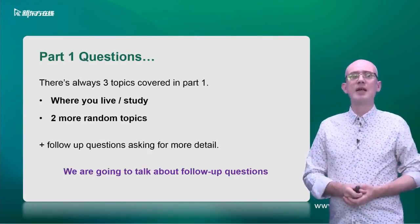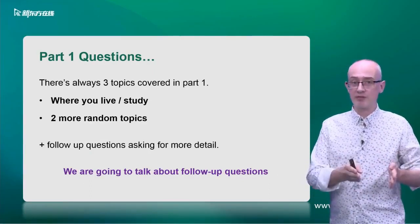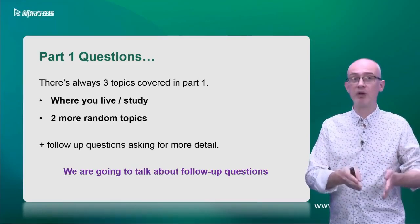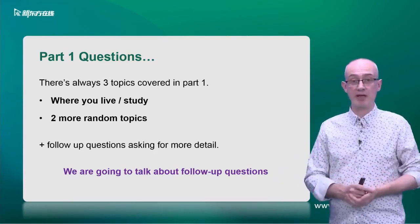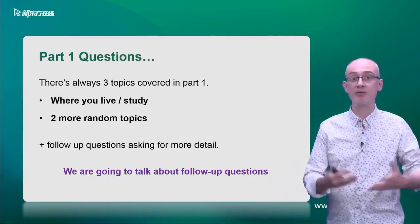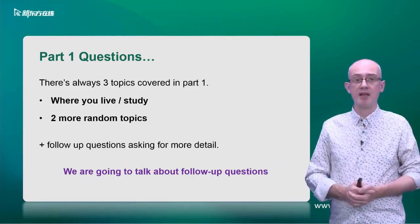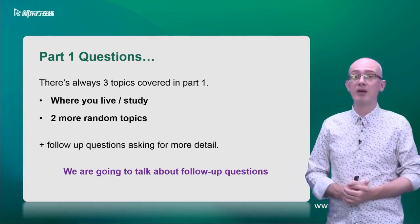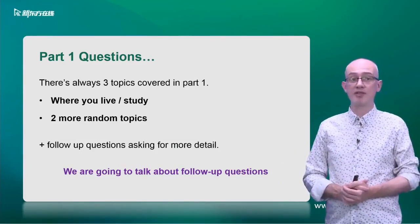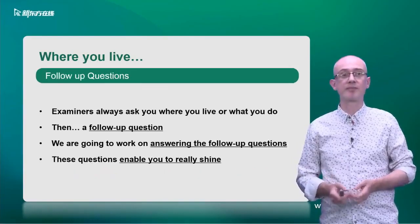Part 1 questions. There are always 3 topics covered in part 1, as you know. The first is frame 1, which is about where you live or where you study. And the other 2 are more random topics, chosen from a booklet of 15 or more different topic question frames. They follow patterns. Follow-up questions are when the examiner asks you for a bit more detail or for you to expand on your answer. We're also going to talk now about follow-up questions.